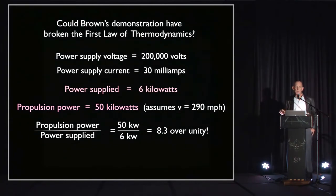Now, even if these were going at 100 miles per hour, he would be getting at least 100% efficiency. Now, the jet engine is 30% efficient. So you can understand why these people were interested in this. Also, this doesn't take into account the reduction of air drag. So if you take that into account, these figures wouldn't be so dramatic, because a lot of that would be due to reduction of the resistance, just due to the fact that the field buffers the air, so it flows around it very easily.